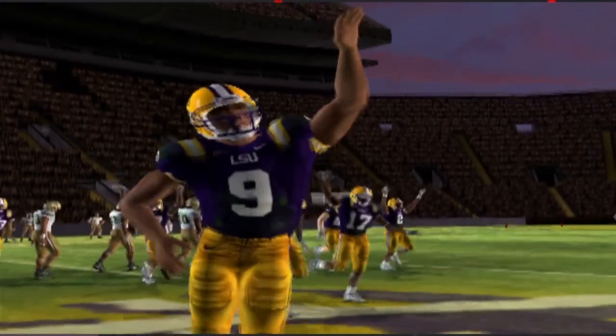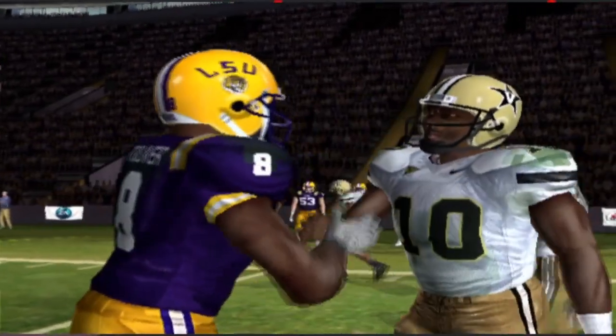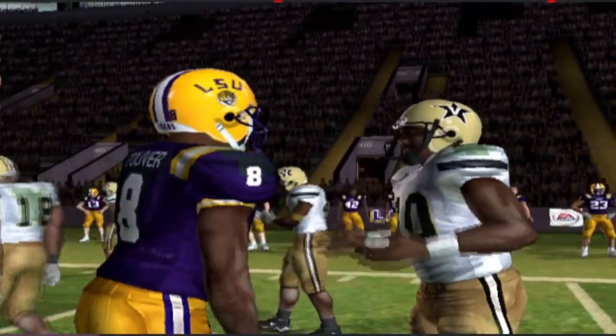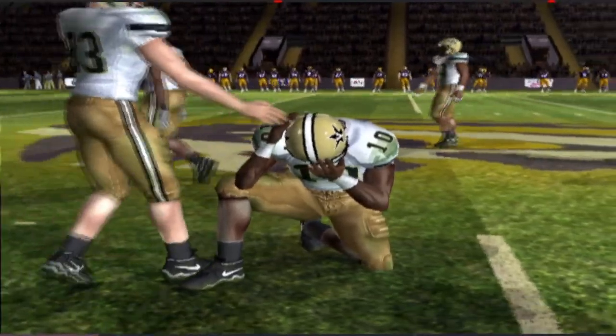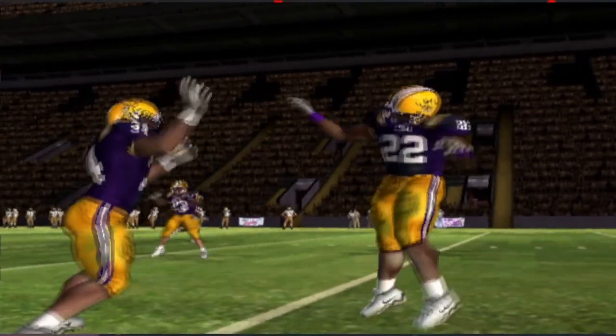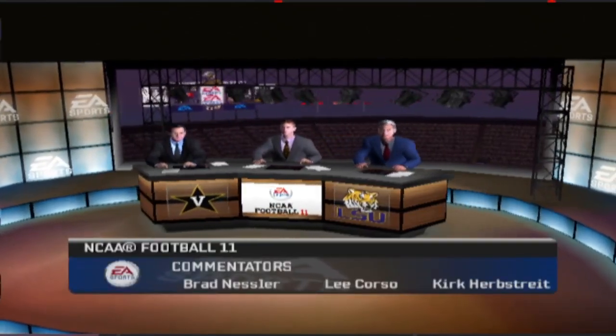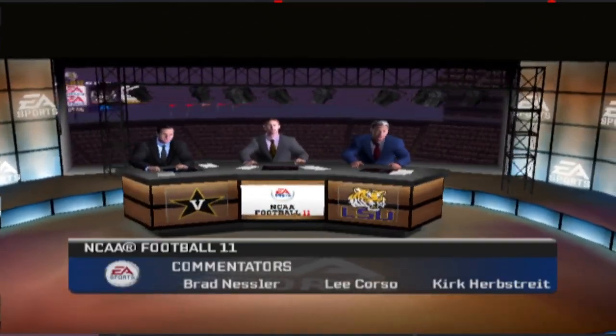And this one's all wrapped up. Kirk, what'd you think of this one? There was no doubt who the better team was today, Brad. Vanderbilt did a nice job of hanging in there against a far superior team, but in the end, they just didn't have enough to get it done. They played well, though. Nice job, guys. Folks, thanks for tuning in to our game. Our final score, LSU 20, Vanderbilt 10. From all of us here at EA Sports, we hope to see you again soon. Goodbye, everybody.